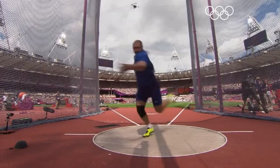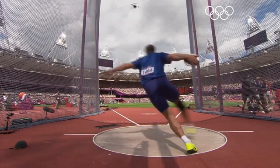I'm going to give you a sense of what he's thinking as he's coming out of the back of the circle here. Kanter's coach, who I've had some experience with, always advocated that when you make that turn in the circle, most throwers tend to look to the left side of the circle as a right-handed thrower, but there should only be one thought in that thrower's mind as he makes his turn: that all his momentum is going down that left sector line.